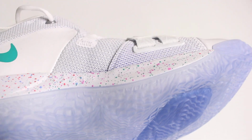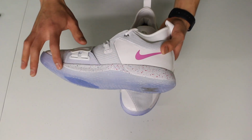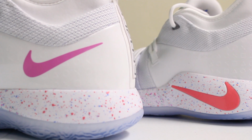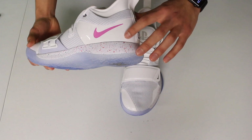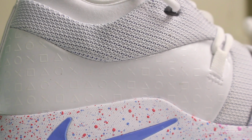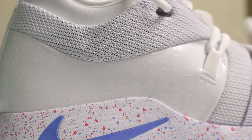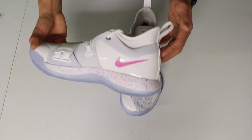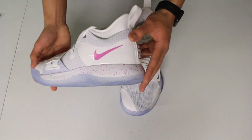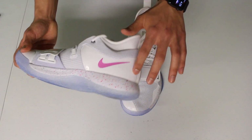And then also the splatter paint over here on the midsole combines those same four colors all throughout the midsole, on the outside, back, and inside. Back on the inside, once again, the pink Nike swoosh. That's on top of this. Not sure what material this is, but the reflective or glossy finish on this one has the four symbols for the PlayStation buttons as well. You'll be able to see them when you shine some light on them. And there is a bit of a texture to them as well.